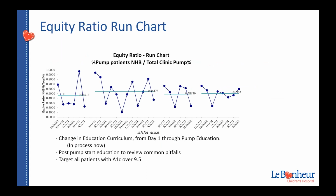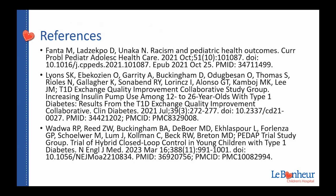And then our next big project that we're going to take with the new year is really targeting all our patients with A1Cs over 9.5 and working on explaining to them and teaching them and showing them how the pump can be helpful, so that they know that that would be helpful for them and we can get them on it. And those are my references.